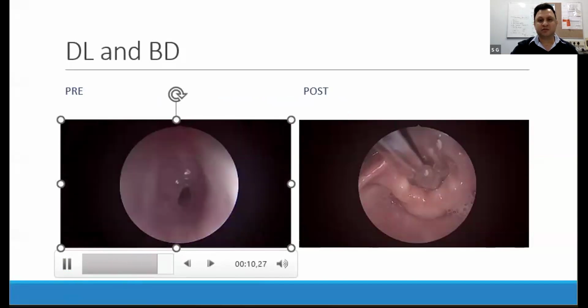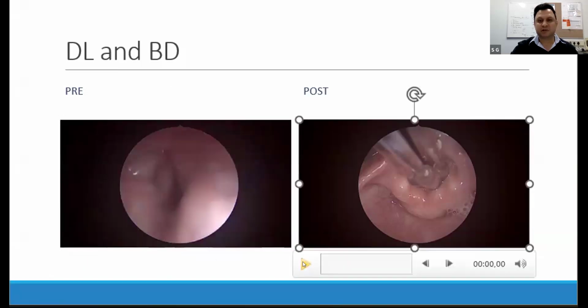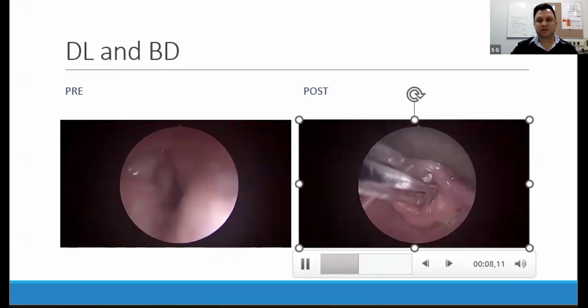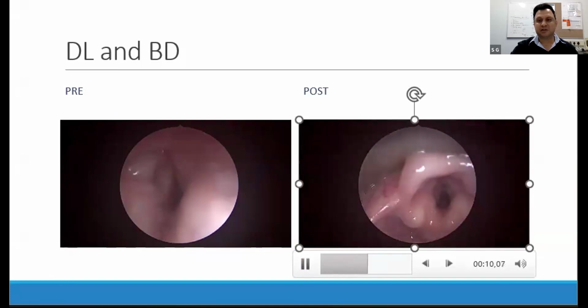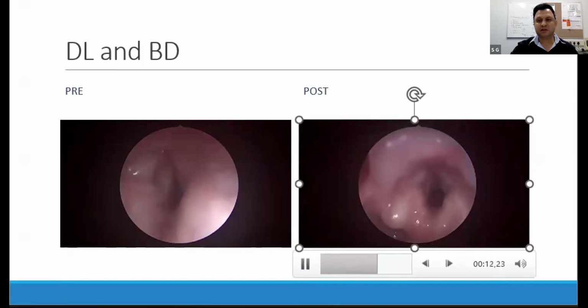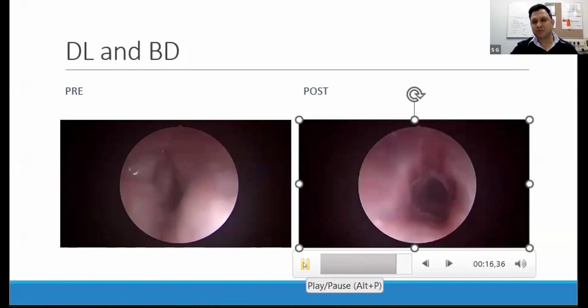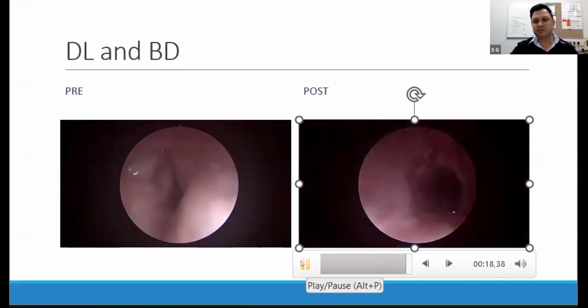And then we proceeded to balloon laryngoplasty. Here you see the balloon being used to dilate the stenosis. And after dilatation, you can see that it has gone to a Cotton-Myer 2, and the child is much improved.